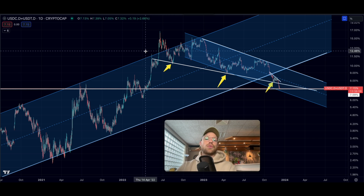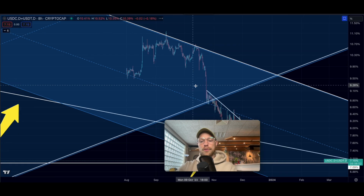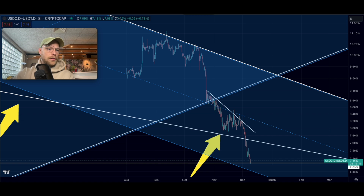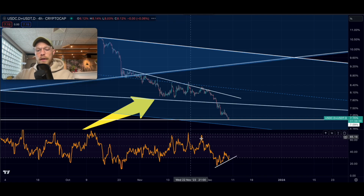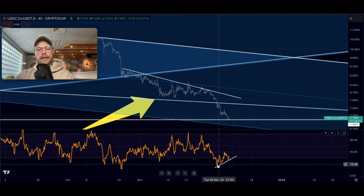And that is very interesting because with Bitcoin we see the resistance, here we can see the support, and with Bitcoin we have these bearish divergences. And if we go to the shorter term time frame of the stablecoin dominance, and let me bring up the relative strength index, then we can see, and maybe it's even better visible on the 4-hour time frame though, then we can see that we are clearly forming a bullish divergence, actually a triple one with higher lows right here.